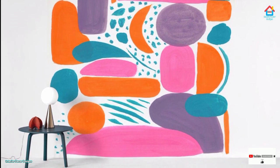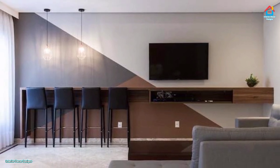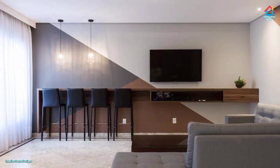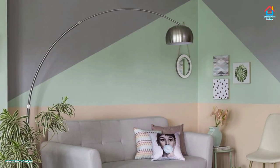Mix and match shapes. The element of various shapes creates a unique mural mosaic paint. Use special stencils or templates to make everything faster and without annoying misses. This is one of the easiest geometric wall paint design ideas with tape.